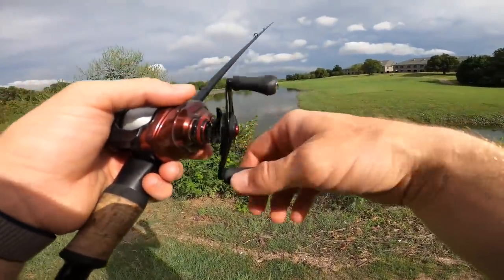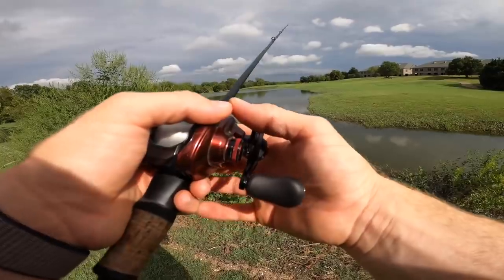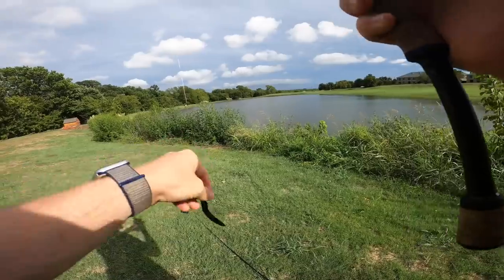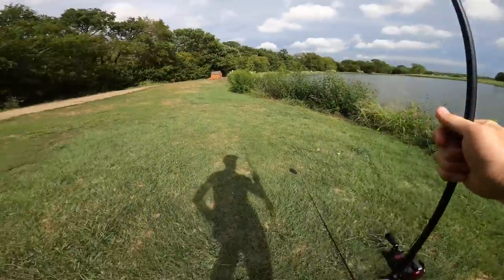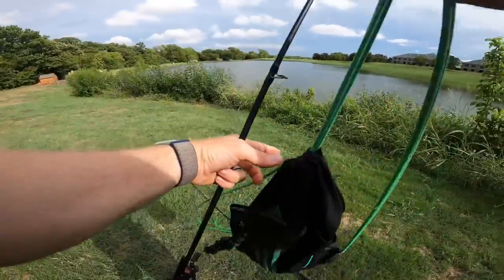Oh, thought I had a bite, but I think that was just my imagination. All right, yeah, we're getting out here. A little bit more chop. I'm thinking put this weightless Senko away for a moment. Give some time to the battle shad.